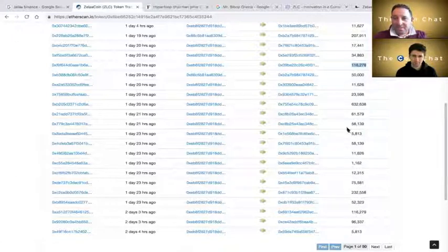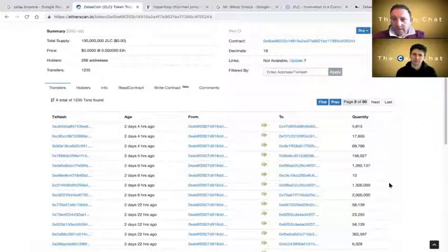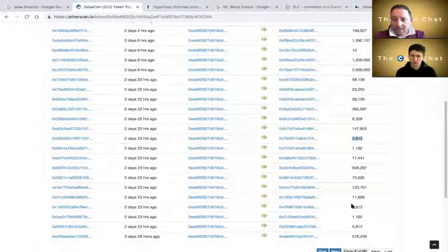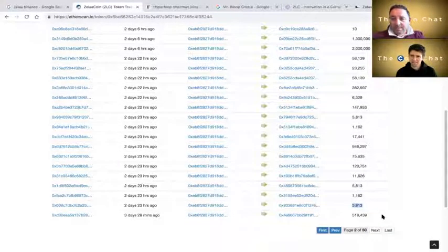But here's an even weirder thing. You see this transaction for 116,279 coins. How about this one for 116,279 coins a day earlier? Or more importantly, how about the fact that there's a transaction for 5,813 coins, and then a couple days before that, 5,813 coins? What does that mean? I'll go to the next page, and you'll find, again, 58,139, wow. 5,813 again. Are you telling me that 5 different people all happened to buy exactly 5,813 coins? And 58,139? We see a pattern of the same exact numbers again and again and again.